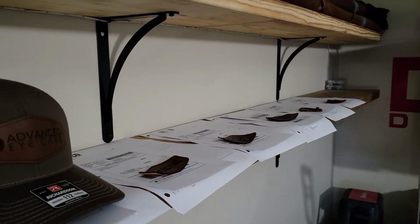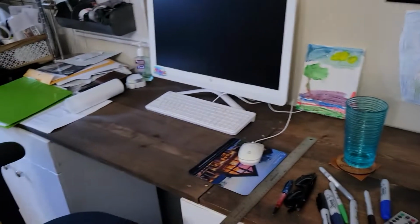We've already got the patchwork ready that we finished on our Glowforge Pros. We've got two of them sitting in here. We haven't turned them on yet this morning. We haven't even turned our computer on yet.